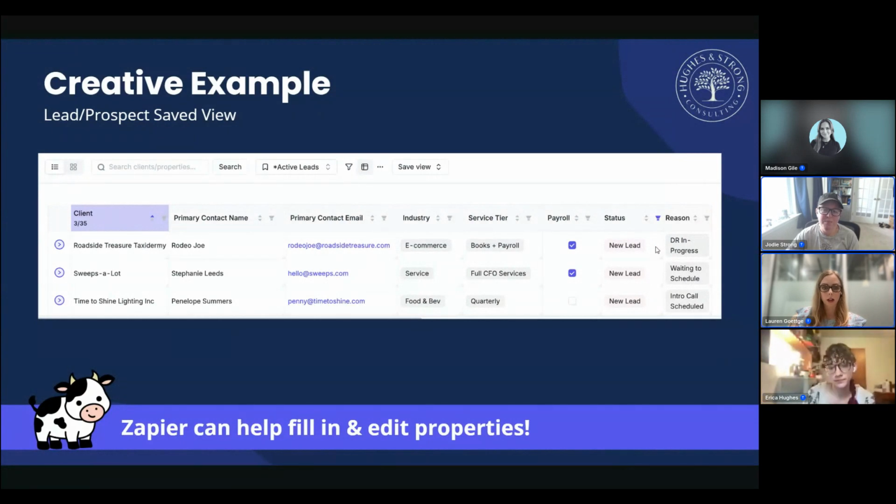And Erica, it looks like you guys have them. Oh, sorry, Jody. I was going to say unconnected clients. So when they're a lead, you're adding them as unconnected, meaning free in Keeper, not connected to QuickBooks. And then if they do convert to a client, that's when we're retroactively connecting their QuickBooks file.